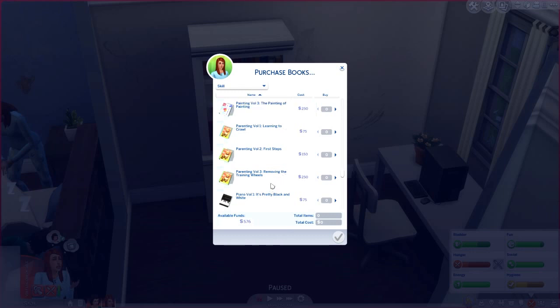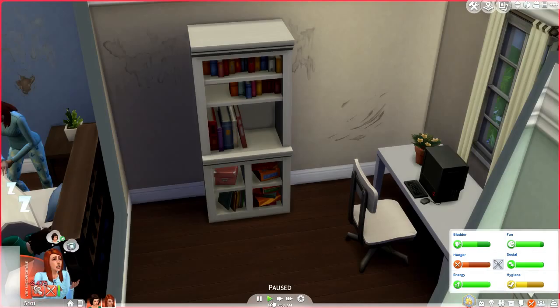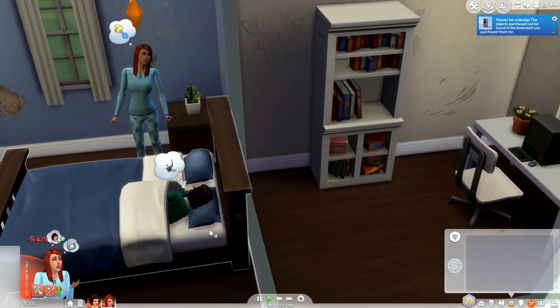We have parenting volume 1, learning to crawl. We're going to get that. Can we afford the next books? I don't know if we can. First steps, we might get one of those as well. Volume 3 is removing the training wheels, and that costs a lot of money. And that's it, there's only 3. Oh, we can afford all three books, so let's buy all three, because we're going to need them eventually, so why not?